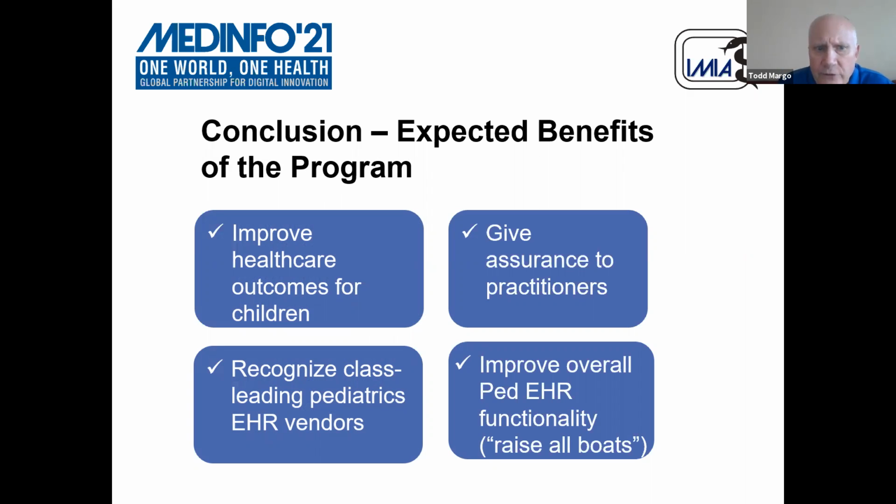Another expected benefit is additional assurance to practitioners that products they are licensing or evaluating have been independently looked at, and we're not just relying on vendor claims. Third, we want to give market recognition to the leaders in pediatrics EHR. This will help drive the overall market forward. And we'll do this by including an advanced track of testing, and only some vendors will be able to complete that. Fourth, we think this program can also improve pediatrics EHR functionality in general purpose EHRs. And this will, in a sense, raise all boats for pediatric care. Next slide, please.